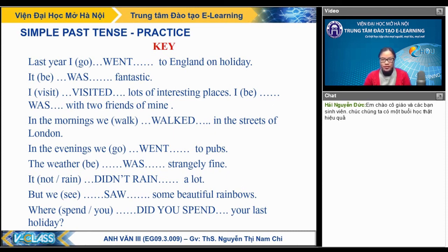The weather was strangely fine. It didn't rain a lot. But we saw some beautiful rainbows. Where did you spend your last holiday?